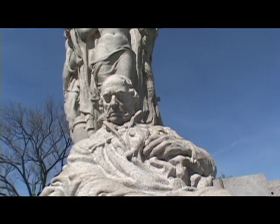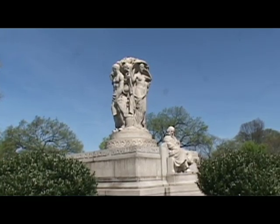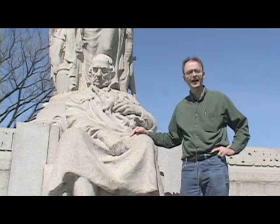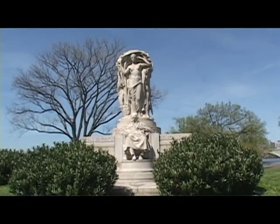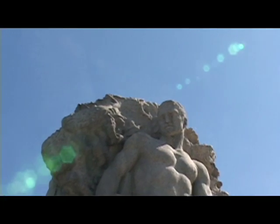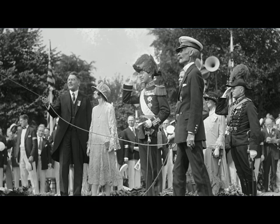Unlike the earlier Ericsson Memorial in New York, the design of this sculpture was allegorical, emphasizing Scandinavian themes as much as Ericsson's genius. The three allegorical figures behind Ericsson are clustered around the Norse tree of life. We have vision, we have adventure, which is the image of a Viking, and then we have labor, the image of an iron molder. The monument was dedicated in May of 1926.